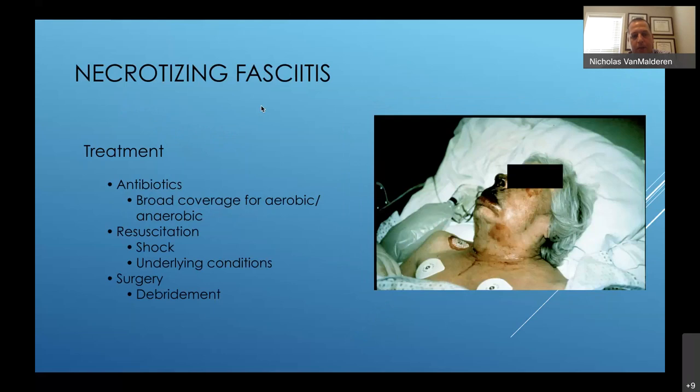So the treatment is antibiotics. You want to cover with broad-spectrum antibiotics, a penicillin-based or carbapenem-based medication. Usually we like to use Zosyn for that. You also want to cover for MRSA, usually with vancomycin. And then you also want to cover with clindamycin, because some of the bacteria that cause this can also release toxins that clindamycin works really well against. But the ultimate treatment is surgical debridement.